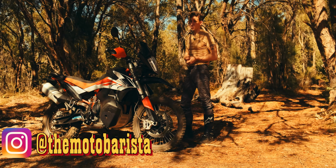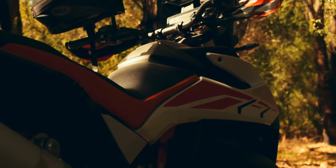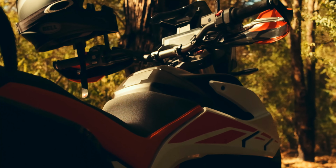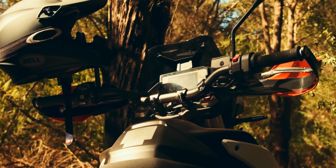I don't think any of you were all that surprised. The KTM really had me won over on the first day of test riding. As somebody who comes from a motocross background, I felt really at home on this bike off-road as soon as I hit the dirt. It just felt so familiar and so confidence-inspiring as well.